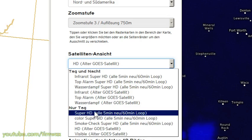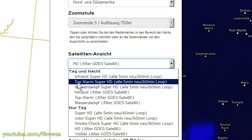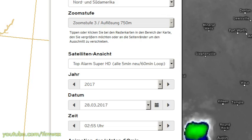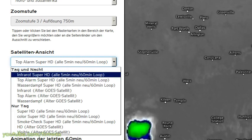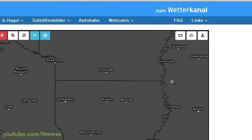What you want to do is go to the Super HD. The daytime visible imagery is down here. The infrared is up here. Tag und Nacht, that's day and night. So we're going to pick this top one, and that'll bring up the infrared. And there we are. That's the GOES-R imagery showing that little fine line from about Waco up to El Dorado, Arkansas. And let me scroll that out to maybe Tennessee, since I know there's some severe weather going on in that region.